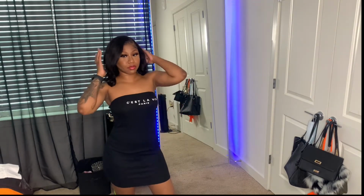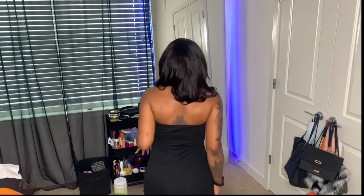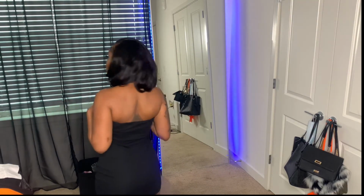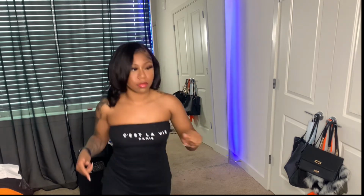All right, so this is the dress, right? It's a strapless, just a simple little black strapless dress. It's cool for the summertime. It's real cool. I'm wearing this on my birthday, and I got super glue right here. Hold on.